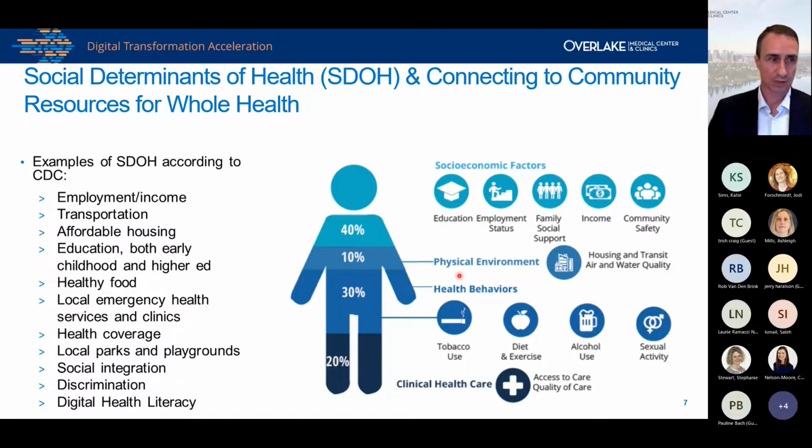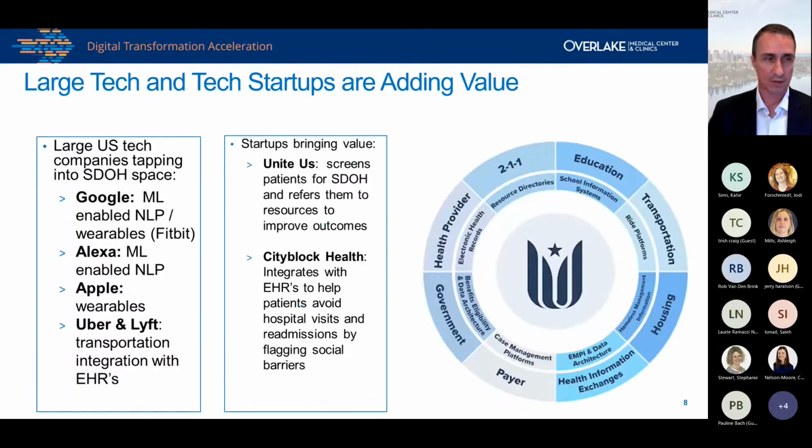So this social determinants of health piece is a big component to leveraging our community lens and gaining insights to add value to the care that we give patients. The cool thing about this is that right now there's a lot of the digital platforms and the large tech companies and the startups, they're all starting to get in line and see the value in this. I've given a couple of examples of large tech companies that are tapping into this social determinants of health space. Google and Apple are doing a lot in the wearable space, and I bet most of you have some type of Apple Watch or some type of wearable right now.